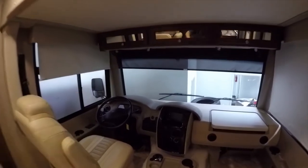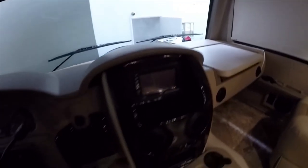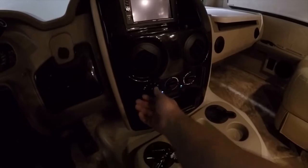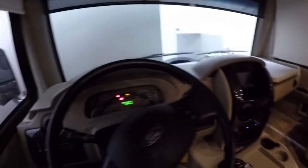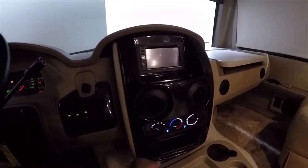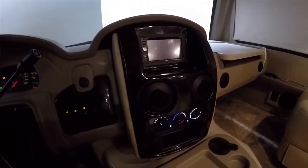In the front, we're going to go up the front now. Time to talk about the driver's station. Turn the key on here. So, ice cold dash air conditioner. Turn on the interior lights. Lighted knobs. This is a high quality dash air conditioning unit. You've got a lot of 12 volt power points, so you can plug in all your charging gizmos.